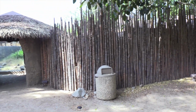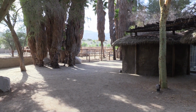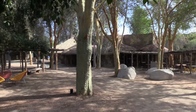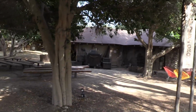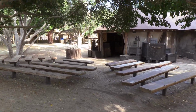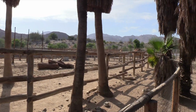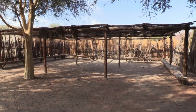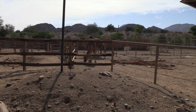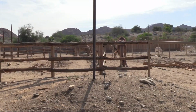Yeah, so I like the design of this area. The recreation of the huts. More habitats around this direction. Another one of their eating areas. Looks like this is one of the areas where they will do animal presentations. We got dromedary camel, or one hump camel. The camel habitat. Got some seating over here. Here we go. So Bactrian camels are usually a little bit larger than the dromedary camels.